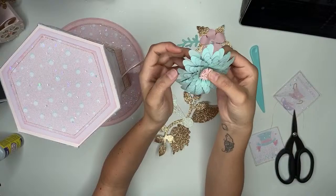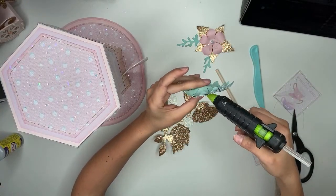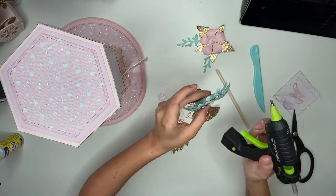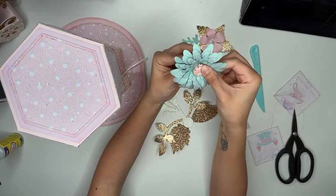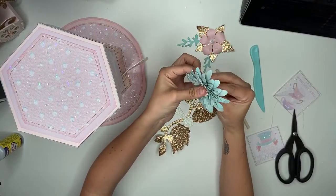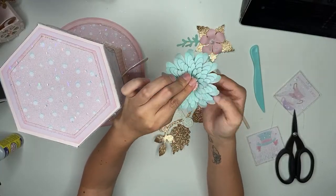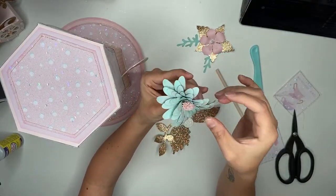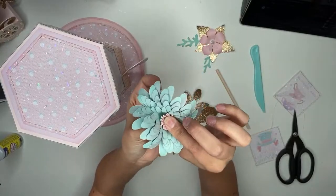Thank you, Sandra. Okay, add some more hot glue. Because I added copious amounts of hot glue, it's taking a while to cool down. You gotta do what you gotta do, right? I think I'm just going to pinch it like so, and hold it there.